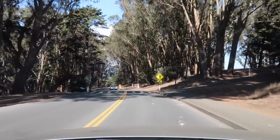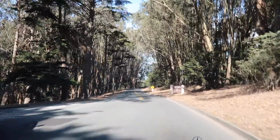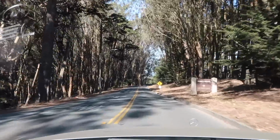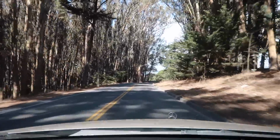We just entered the Presidio. Look how beautiful this is. Whoa. This is a lot more like trees and nature-y than I thought it would be, because I didn't look anything up beforehand, and this is stunning. So great. This is beautiful.